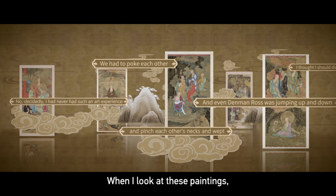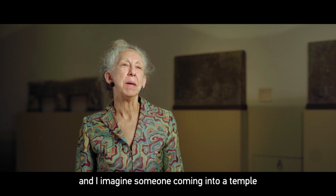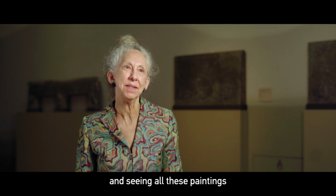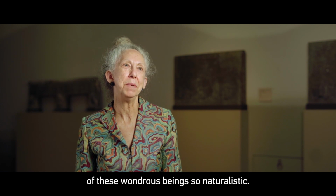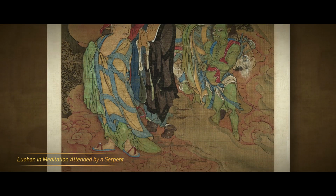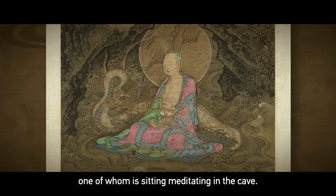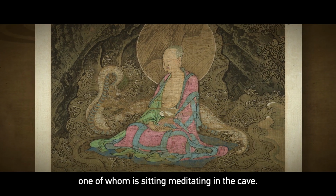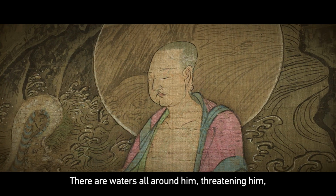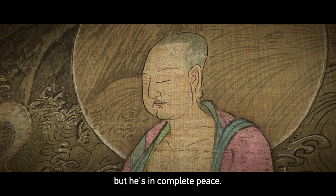When I look at these paintings, I think back to the Song dynasty, and I imagine someone coming into a temple and seeing all these paintings of these wondrous beings, so naturalistic. One of the paintings depicts the 5 lohan, one of whom is sitting meditating in a cave. He's very much at peace. There are waters all around him, threatening him, but he's in complete peace.